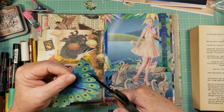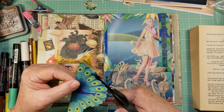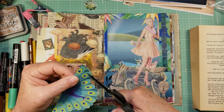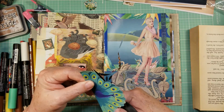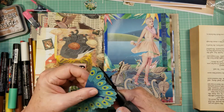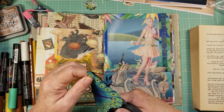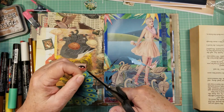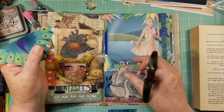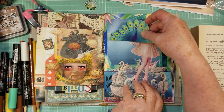Notice that I'm not moving my scissors. I'm moving the paper to get close to the edge of these peacock feathers. All right, let's see what we have here that we can work with.